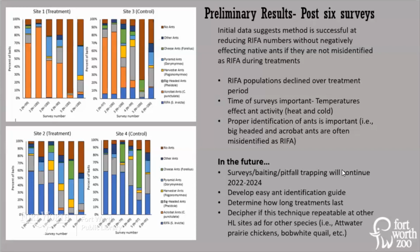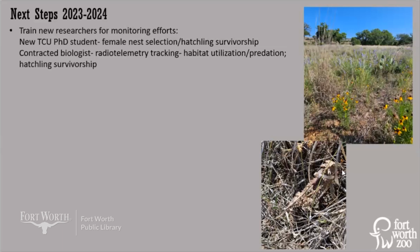So next steps for us in 2023 and 2024, we're training new researchers for monitoring efforts. Rachel will still help us with our ant identifications moving forward, but we're bringing on a new TCU PhD student, and she's going to focus on our female nest selection and hatchling survivorship from those established adults we now have out on our sites. We're seeing what areas they're choosing for egg laying, and then if there's a predation issue with those hatchlings. And then also we will contract biologists through the Fort Worth Zoo to continue with radio telemetry tracking and looking at habitat utilization of our reintroduced individuals that have survived the first year of hibernation. And then again, we'll contract probably a second biologist to help with initial monitoring of all of those hatchlings that we put out on the ground in September and October, just until they go to hibernate.